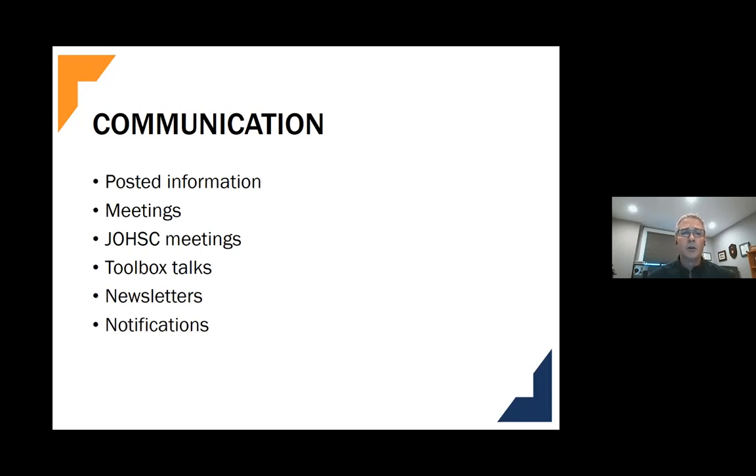We're required to hold our safety committee meetings. The default value is monthly. If your committee decides otherwise, they just need to determine that in their rules of procedure, and they can meet at intervals at their discretion. Those meetings have to have documented minutes, and those minutes have to be posted again on that bulletin board or on that common network that people can access.